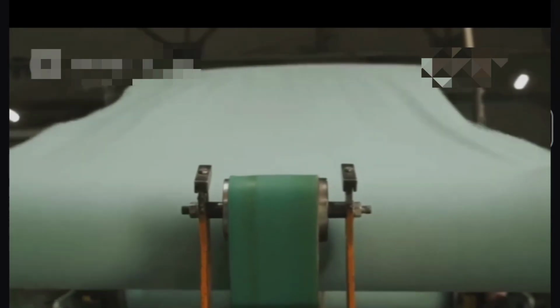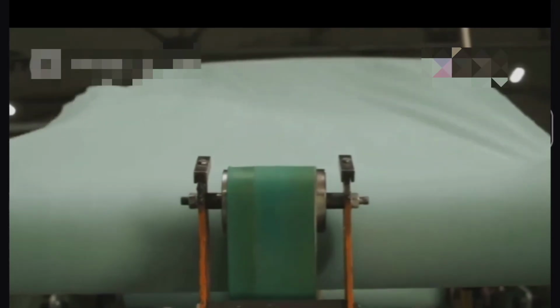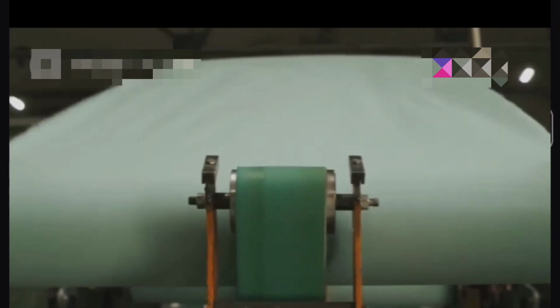As the water drains away, the pulp fibers bond together to form a continuous sheet. This is the first step in creating a uniform and consistent product. The fibers interlock, creating a web that will eventually become the paper we use.